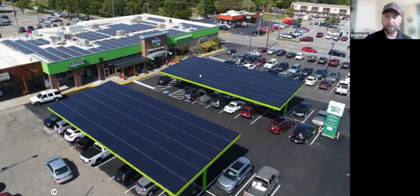And then we've got the carports out here that also help. Nice thing about those is it gives you shade in the hot days or in the rainy days. And underneath here, there are also electric vehicle chargers that we can charge your car while you're shopping too. So the Merc has a really cool setup that allows them to save thousands of dollars a month on their electric costs and allows them to pay their employees a little bit better because of their overhead costs being down.